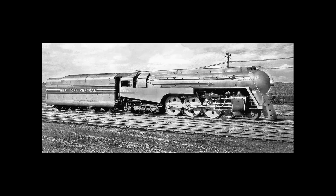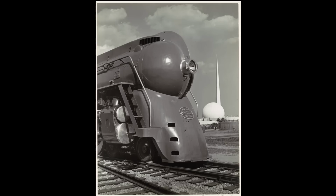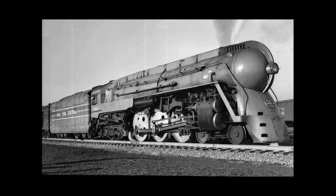The most famous and iconic New York Central streamliners were the 10 Super Hudsons built in 1938 for the streamlined 20th Century Limited. Widely photographed, one also appeared at the 1939 New York World's Fair. The 5344 was re-streamlined in 1939 to match the 10 new Super Hudsons.